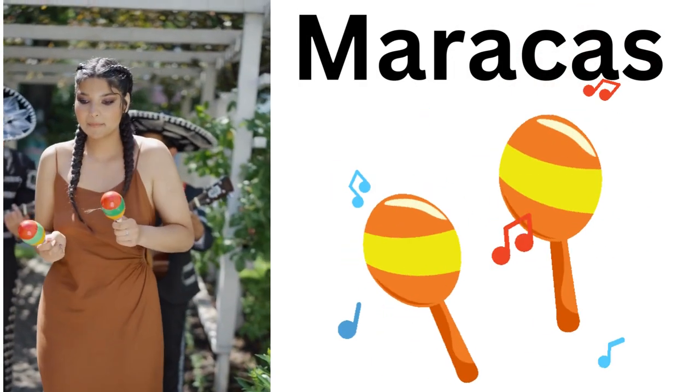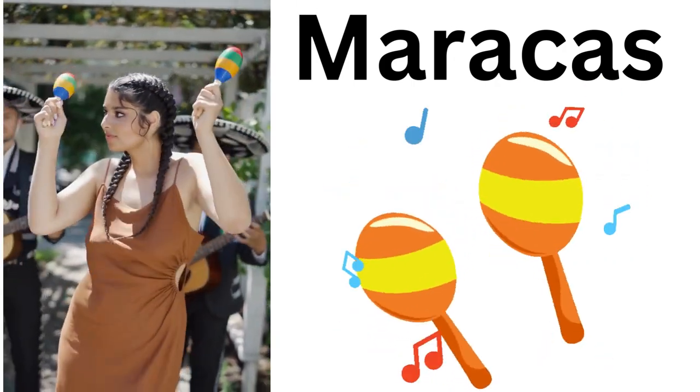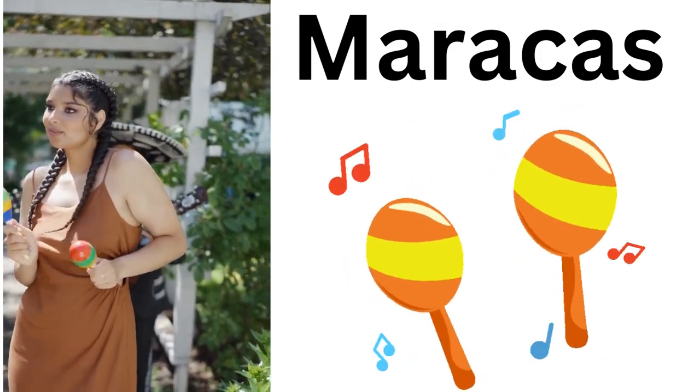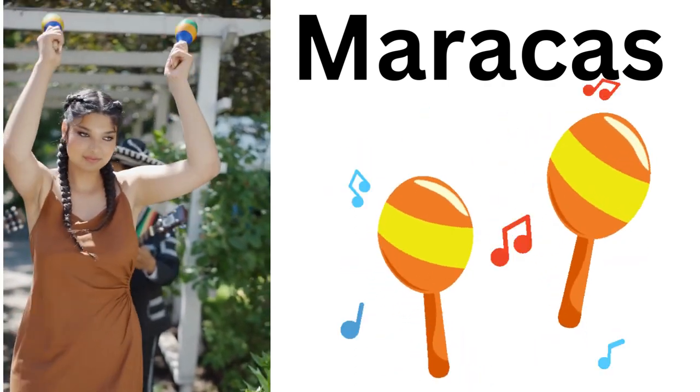Let's add some rhythm with the lively maracas. These handheld shakers create a festive sound that's perfect for dancing and celebrating. Watch as the maracas players shake and rattle, infusing the music with their joyful energy.